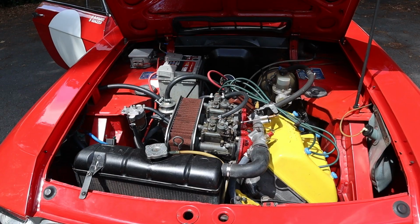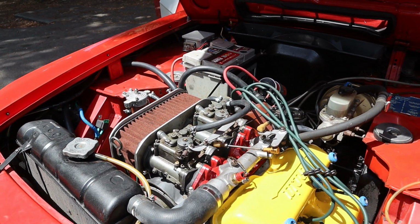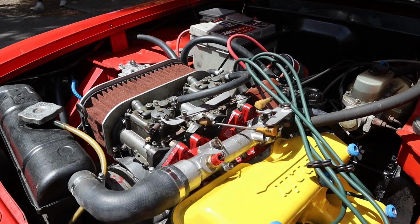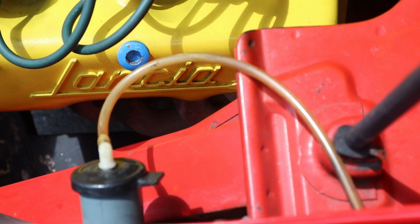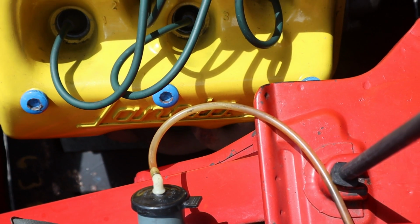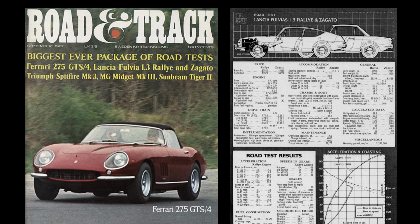The Fulvia is a front-engine and front-wheel drive car that features a compact V4 engine designed by Ettore Zaccone Mina. The engine is mounted well forward at a 45-degree angle and has a single cylinder head to cover all the cylinders. In 1967, the American Road and Track magazine described the Fulvia as a, quote, precision motor car, an engineering tour de force.